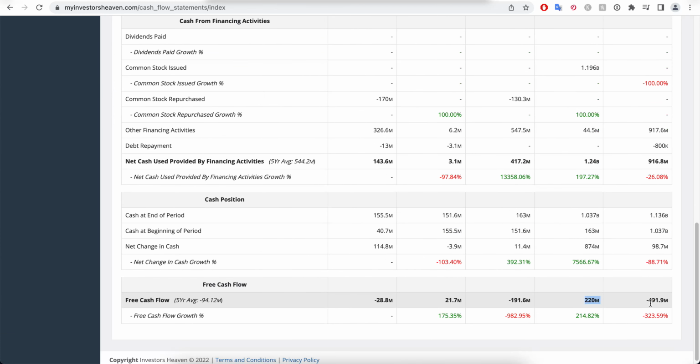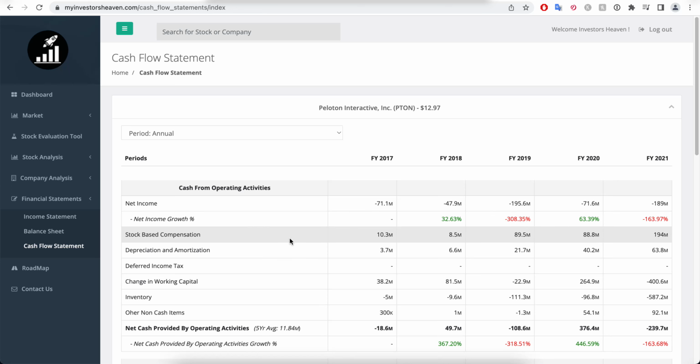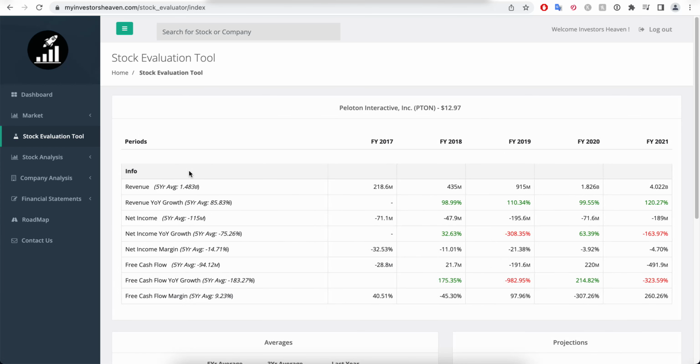But turning back negative after the pandemic, and it's actually one of their worst years right now in terms of free cash flow. Now we can take a look at the stock evaluation tool and see what's going on with this company and whether it's worthwhile potentially looking at it.